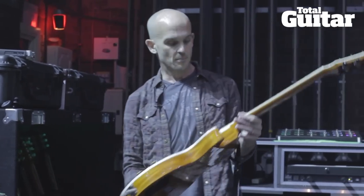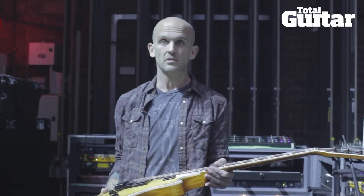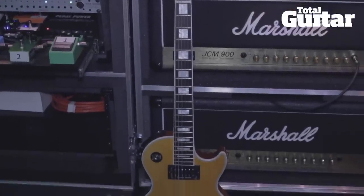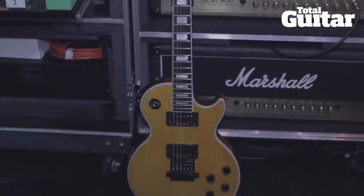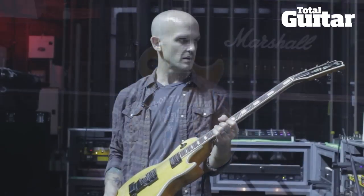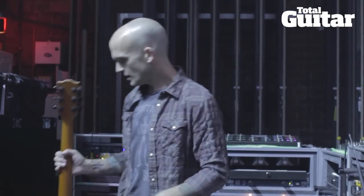So this, the backup, is also a classic custom. I recorded 80% of our new record with this particular guitar. Again, black hardware, because I'm a nerd. Seymour Duncan Distortion pickups. I actually like this one a little bit more than the black one. It plays a bit better, but again, not chambered, real Les Paul, and it's rad.